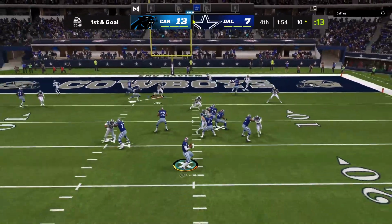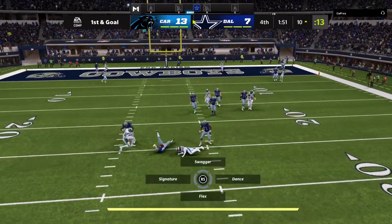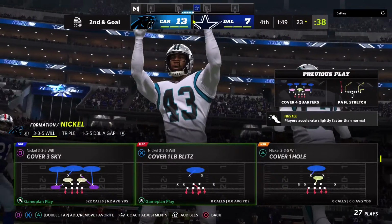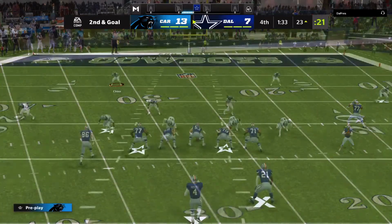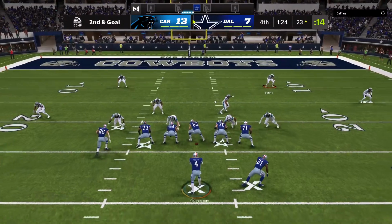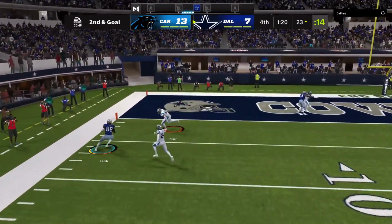Now Prescott, and he can't get a throw away. He's taken down. Haason Reddick in there to take him down, and the clock will roll. Well, there's still time to rectify this situation because the silver lining is it took a sack on 1st and goal. But that close to the goal line, it still definitely hurts.